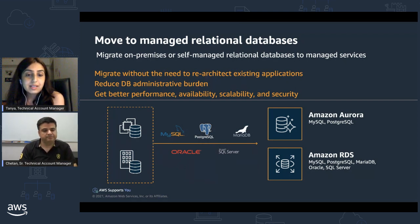And that's the reason, if you're looking to move to managed databases, you need to consider what really differentiates your company, and relentlessly focus on innovating on these key differences.